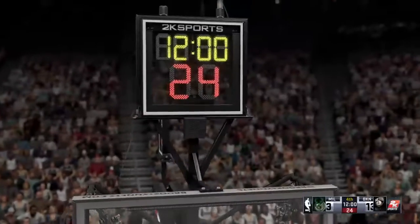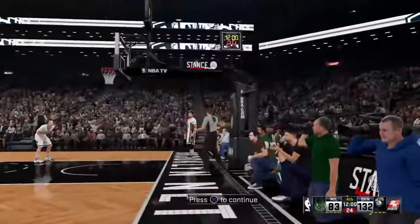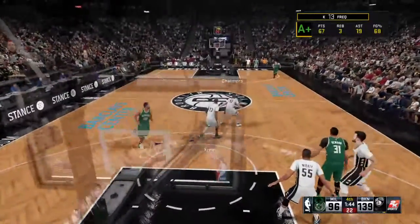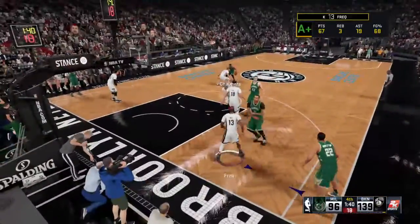Welcome back as we get ready to start the fourth quarter. Not exactly a nail-biter here, but you never know. It's checked in for Butler. 1:41 left here in the fourth quarter.